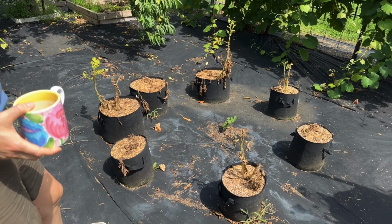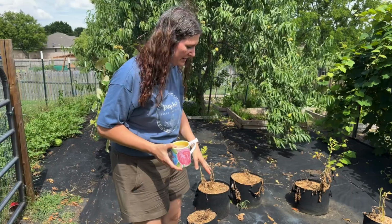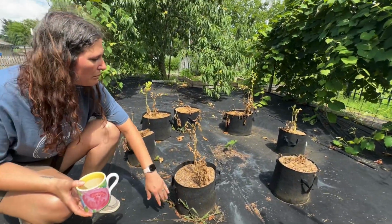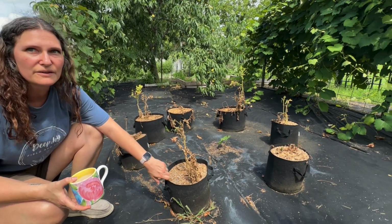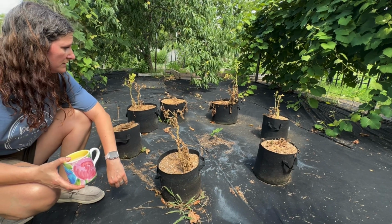I've grown potatoes in multiple different ways. My favorite way is to grow them in these grow bags though. I think because they get really good aeration. Plus, you don't have to dig up the dirt everywhere. It's all self-contained in here. So it's really easy to harvest them, and I found that they do really well.